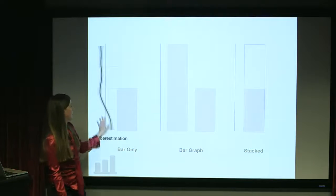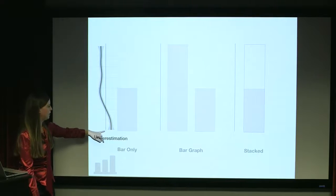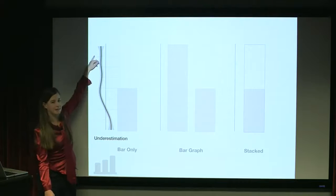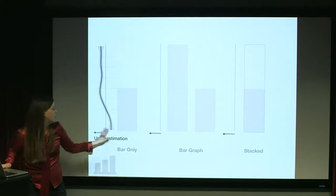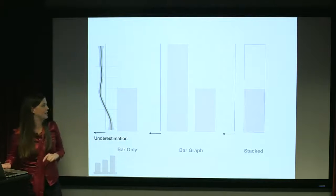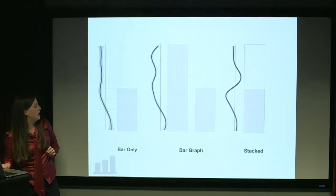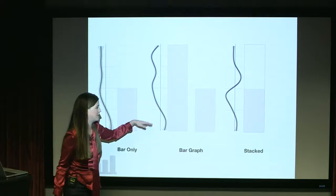This is a lowess fit of how people performed with the bar only condition. So generally they overestimate for a little bit, but as soon as we hit about 25%, they're underestimating the size of the bar. So for all of these, the left of the axis will be underestimation, and the right will be overestimation.